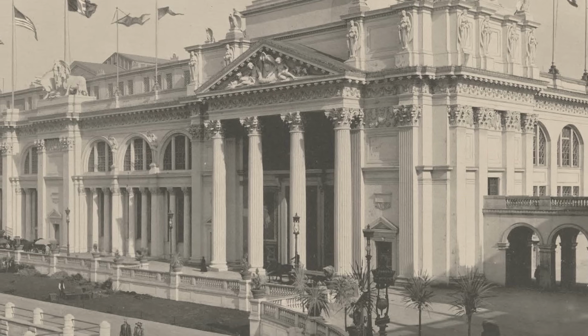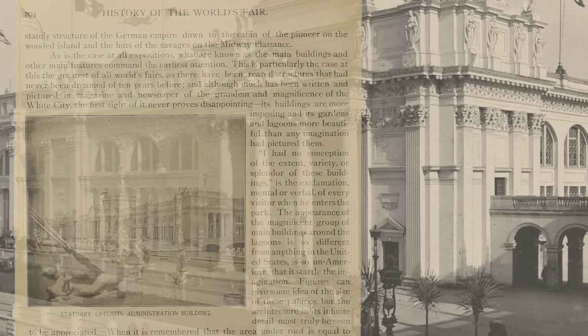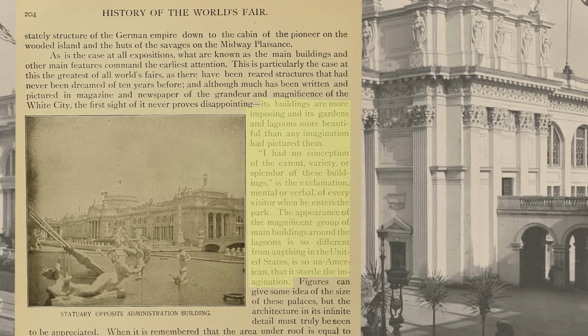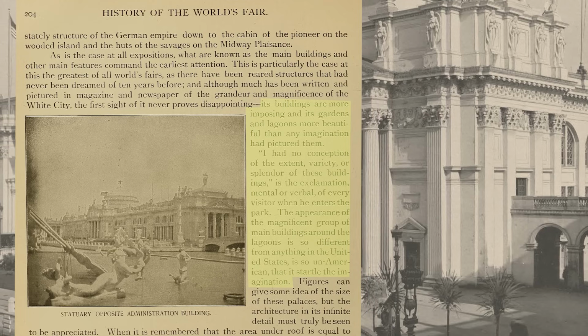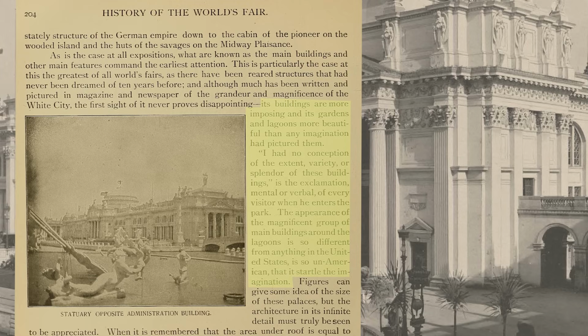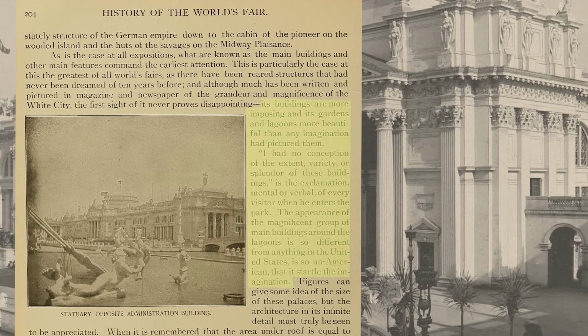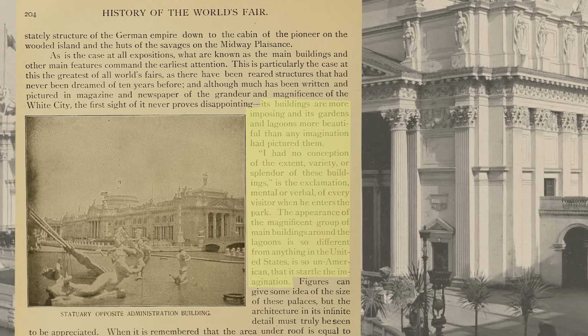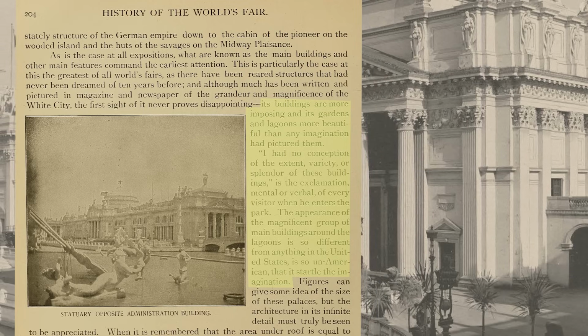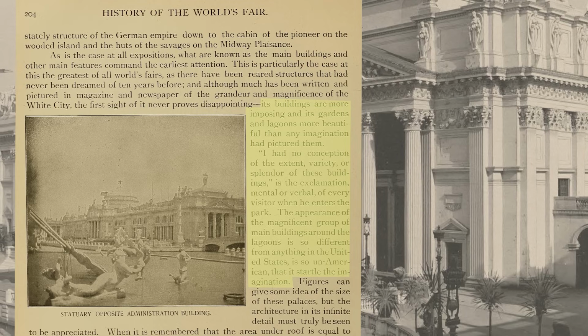Next, a few notes here that felt relevant to mention of just how magnificent and grand the White City is as a whole. Its buildings are more imposing, and its gardens and lagoons more beautiful than any imagination had pictured them. I had no conception of the extent, variety, or splendor of these buildings. Is the exclamation, mental or verbal, of every visitor when he enters the park.